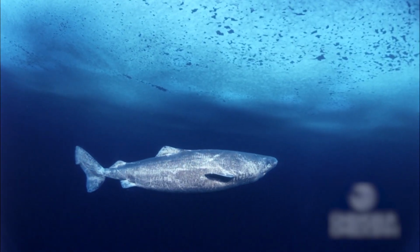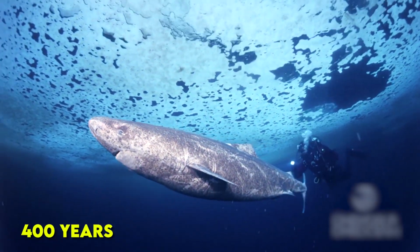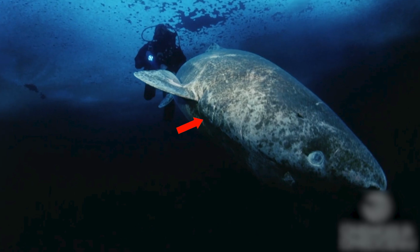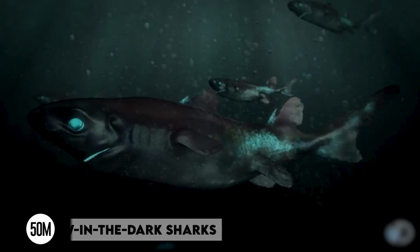They grow slowly, taking about 150 years to reach adulthood, and some have been known to live nearly 400 years. What's even more fascinating is that these sharks have an extra gill slit compared to modern-day sharks, making them a living relic of the deep sea. And it is prehistoric. It has an extra gill slit than the modern-day shark, so it comes from another era.